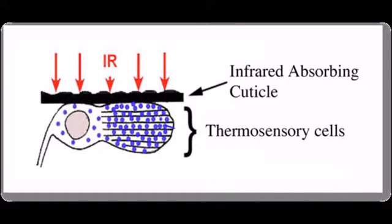So let's see a diagram then of this organ. When infrared radiation hits the cuticle, it activates these thermosensory cells, okay, which contain loads of microvilli and loads of mitochondria as well. That's one of the key features of them. Now, just like the Melanophila, thermal expansion is thought to play a role in the transduction process here. But the truth is, we don't really know the exact mechanisms behind it. So it's a bit of a mystery.